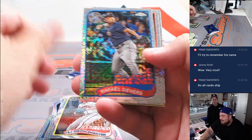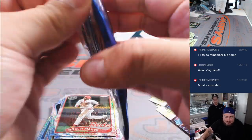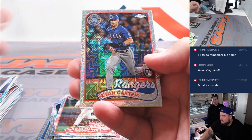Right. Schwarber, Marte, Mookie Betts. All right, this one's not going to have an autograph. This one actually had decent autographs in the case. Guerrero, Julio, and Evan Carter.